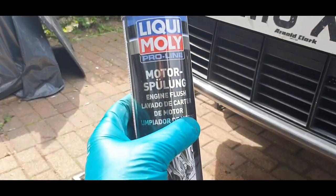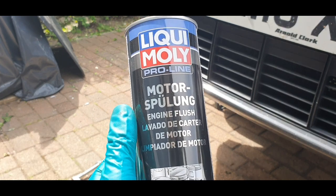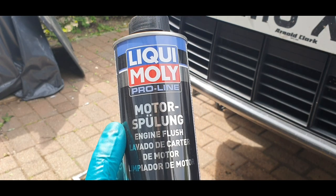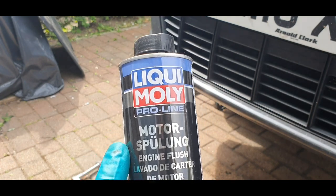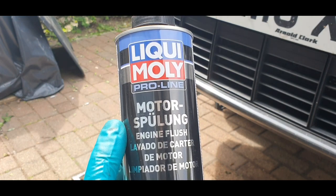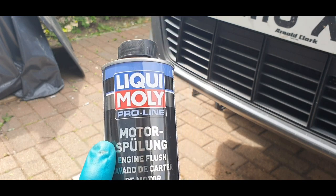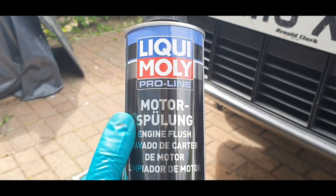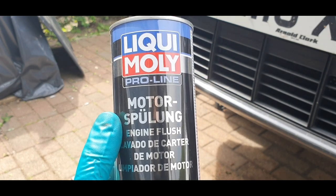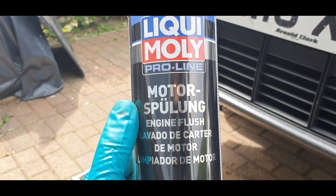Flush. Okay, Liqui Moly flush. You have three flushes from Liqui Moly. One is white, this is very soft. That one is hard, so it's black. Another one, you put new oil, put flush, drive 200 kilometers on this product, and then change oil. We use the black one, and put in the engine, 20 minutes work on this one and clean. Quite important, engine should be hot, because that product works very well when it's hot oil.